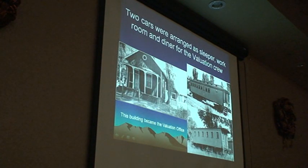Two cars were arranged as a sleeper, workroom, and diner for the valuation crew, which was the SP group. So we have number 8 on top. At this time, it still had the side door. The side door wasn't replaced until 1923 with that little window. Coach 10, and then the evaluation office, which was the Sierra Wood and Nevada Lumber Company's Carson office originally, became their evaluation office. So these are the three things they used. And this started on June 1 of 1915.